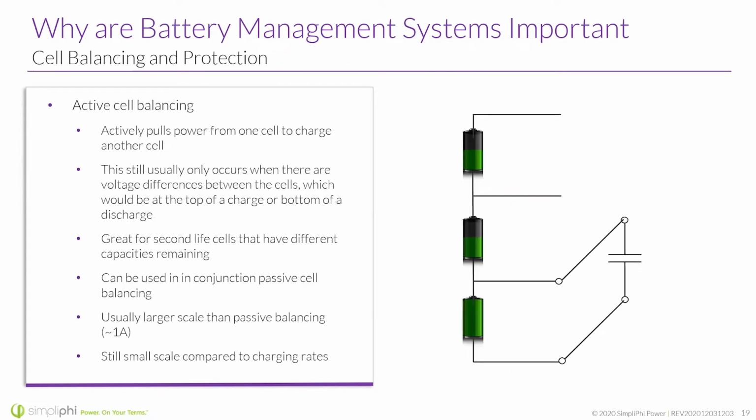We can also look at active cell balancing. So it actively pulls power from one cell to charge another cell, so there's not that kind of heat dissipation there. It's more that it's actually using that overcharge to charge a different cell. This still usually only occurs when there are voltage differences in the cells, which would be at the top of a charge or bottom of a discharge. Typically not in the middle there.